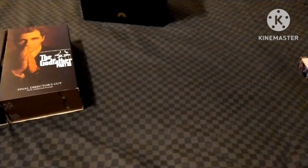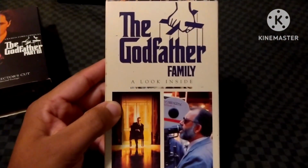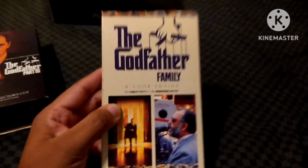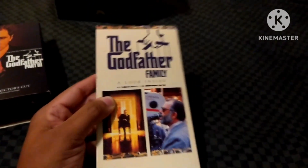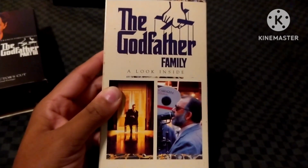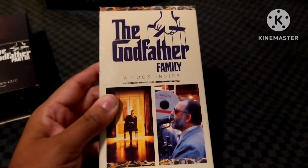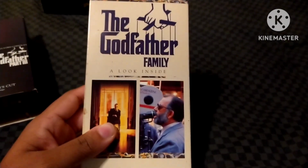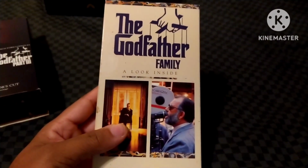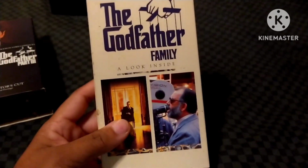All right. And last but not least, The Godfather Family: A Look Inside. This can be found only on this set, not on the later edition. And this set is also available on DVD as a bonus feature in the 2001 set. Unfortunately, The Godfather Family is not released on Blu-ray and 4K. Correct me if I'm wrong.